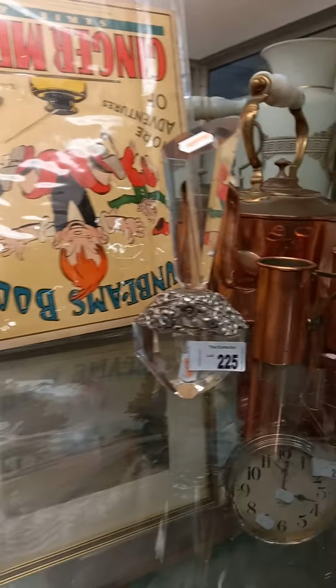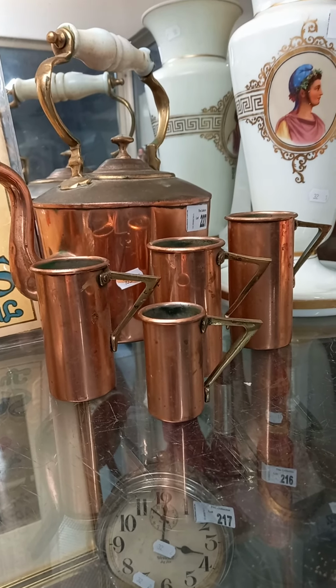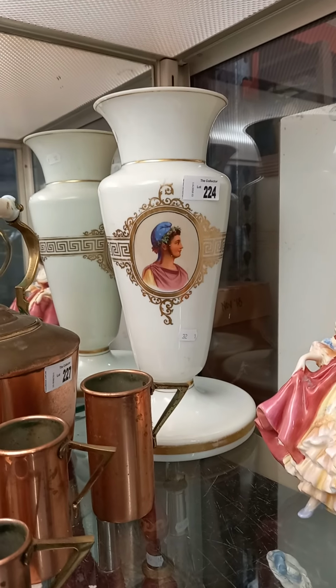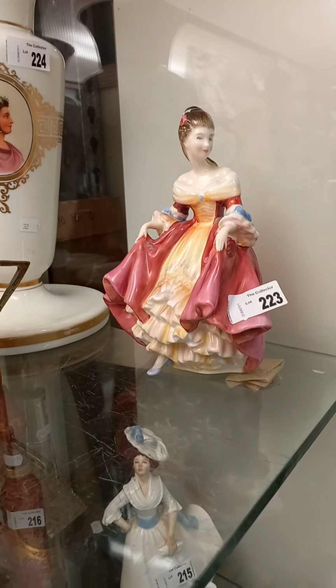It's a nice deco perfume bottle with a silver overlaid top. Really nice collection of copper kitchenalia with a set of four mixing or measuring cups. Dieters, English Victorian glass. And a nice little Dalton figure. Can't remember. Oh, it's Southern Belle.